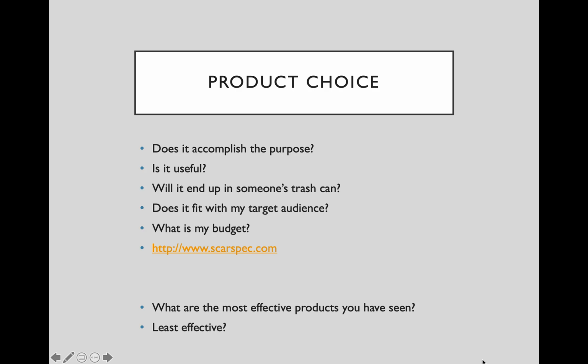Like branded water bottles. Every now and then I can see a reason for doing that. Like if you're going to host a golf tournament and give people branded water bottles, that's kind of nice. But they're used and they go into the trash. Branded candy bars, I've seen those before. They eat them, they're gone. They don't have that constant reminder of you. So try to find something that's useful, something that fits with the target audience, something that fits with your budget. Sometimes that is the driving force behind all of your promotional products.